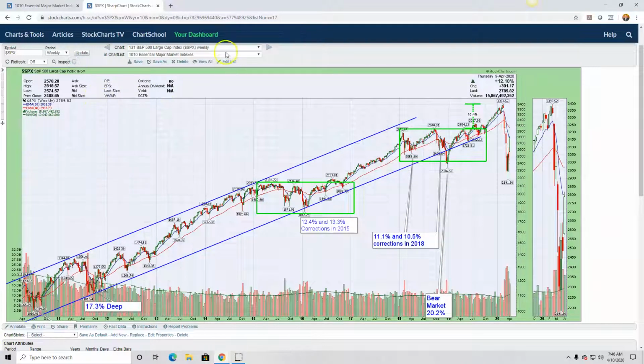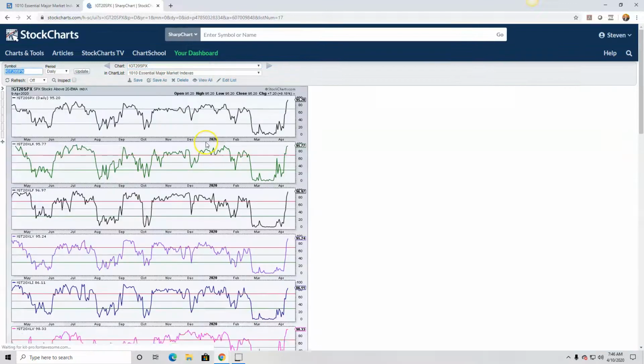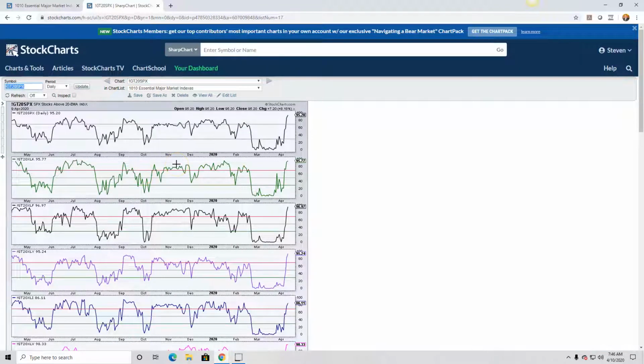Okay, so let's look at some breadths. We're going to look at some short-term breadth and the long-term breadth. This is the percent of stocks above the 20-day exponential moving average in the S&P 500. That's a rally right there. Look, we went from damn near zero to 95% of stocks in the S&P 500 above their 20-day moving average. So I would pay attention, right?